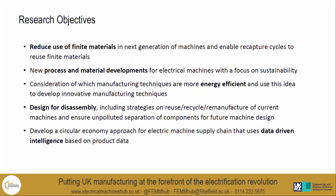One of the other things we'll be looking at is a consideration of which manufacturing techniques are more energy efficient. In some of the other work packages in FEMM, we're looking at how we use novel manufacturing techniques to enable us to create products and components that have never been created before. In this one, we have to balance that off: these new manufacturing techniques might be technically very good, but from an environmental point of view, are they good for our future? And when we put those two things together, can that help us develop innovative manufacturing techniques that not only get us better quality or better efficiency in product, but actually get us something which is environmentally positive as well?